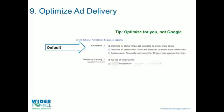If you're advertising on the display network, cap your impressions. Make sure that you're not showing them too often. You don't want your ads to become a nuisance and start annoying your prospects. I recommend capping at 5 to 7 impressions per ad per day.